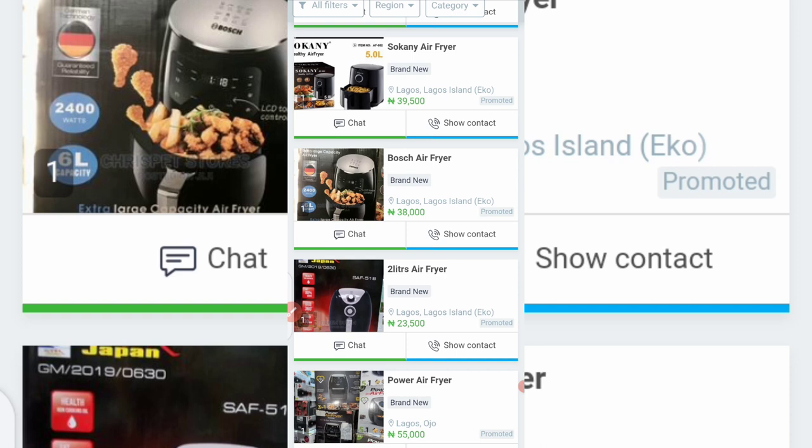Okay, so once you have confirmed, you've done your research, you want to go into this, all you need to do is to run adverts where you can target people from all around Nigeria. You can run your advert to target people from the 36 states in Nigeria, and you can target the right people. Yeah, with this particular air fryer, you can decide to target ladies, women, mothers, and the age range you should be targeting should be at least from 27 to even 45, 47.